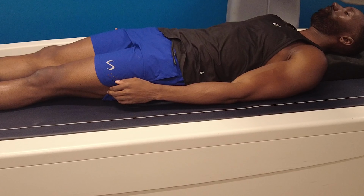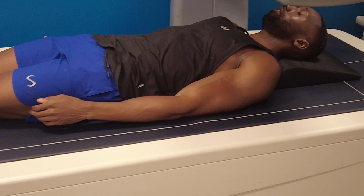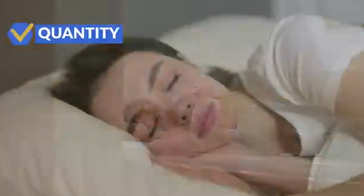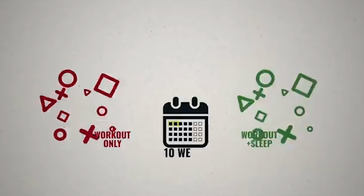You want to make sure that you're sleeping anywhere from 7 to 9 hours because that's going to really help with your fat loss. There was a sleep study performed of 10 men showing a group of men that didn't get enough sleep and showing a group of men that got anywhere from 7 to 9 hours of sleep per night.